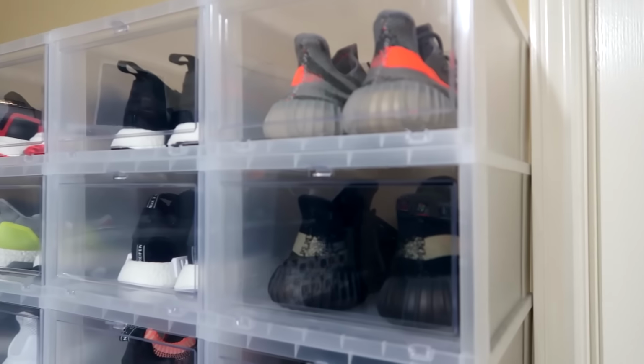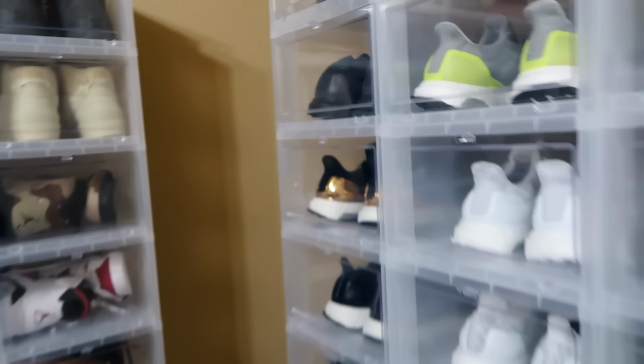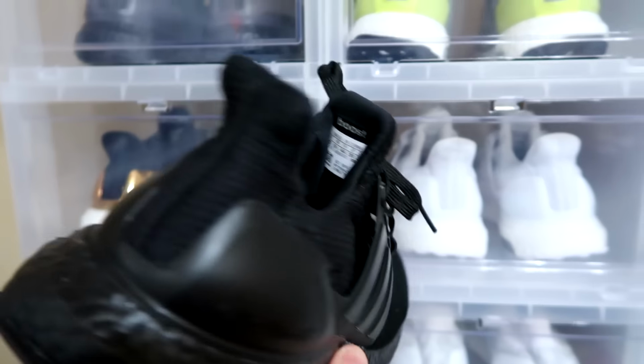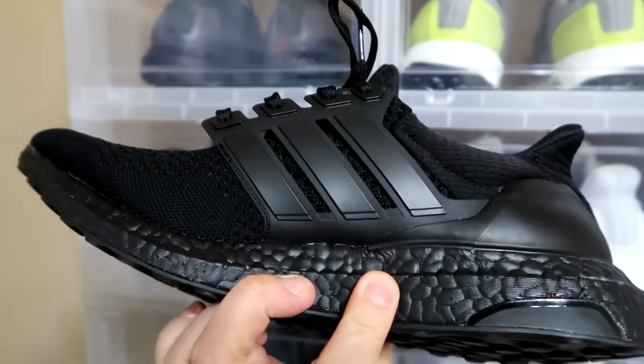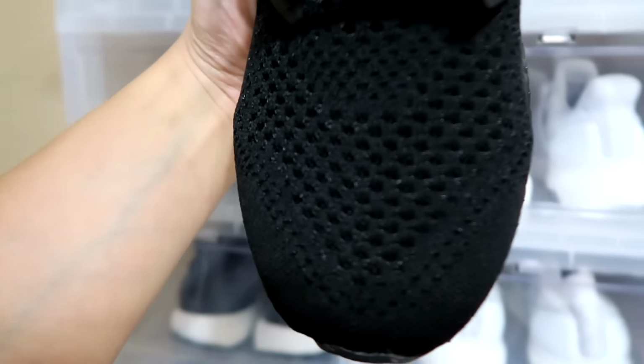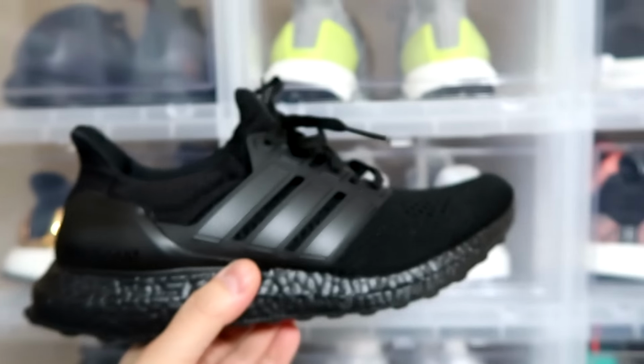Definitely a big year for the Yeezys. A lot of Yeezys came out. Number three, guys, it's gonna be an Ultra Boost. Had to get these, the triple blacks, all blacked out Ultra Boost. I remember there were so many rumors and release date changes for this shoe, and then they finally just dropped. These are just so clean. Check it out, blacked out Boost, blacked out everything. I mean, I don't know, to me these are just so sick.